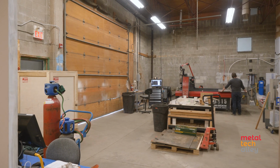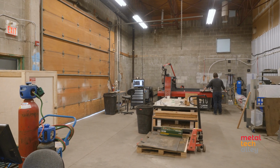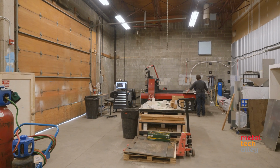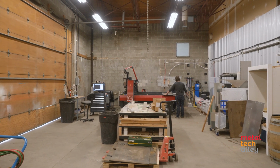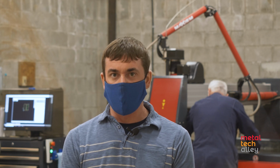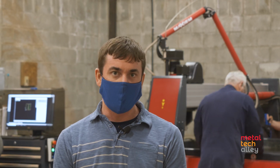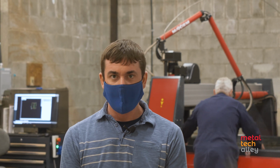Some of the cool things that we've done on this machine is the local sign shop. They were making these beautiful acrylic pieces that was actually a memorial for some paramedics, and we were able to water jet cut all the parts for him. We're able to make some custom brackets and different parts for some local industry partners. We've been able to cut a variety of steels for a local mill processing facility for one of their new product lines for some wood flipping processes.